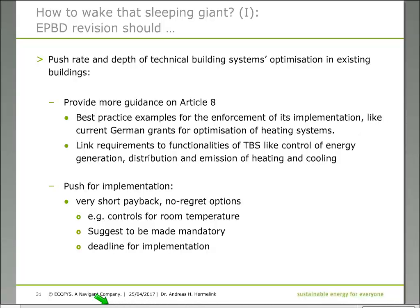So what are the policy recommendations that we get out of that? The EPBD revision should actually push the rate and depth of technical building systems optimization in existing buildings, and therefore, from the examples I gave you, we think that more guidance should be provided on Article 8. For example, the EC could add best practice examples for the enforcement of its implementation, like, for example, the current German grants for optimization of heating systems.